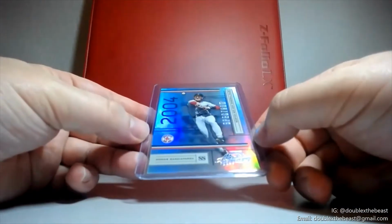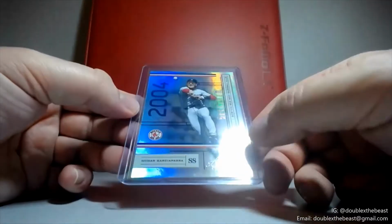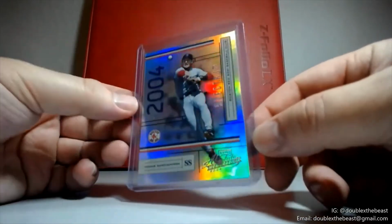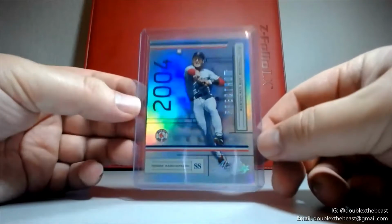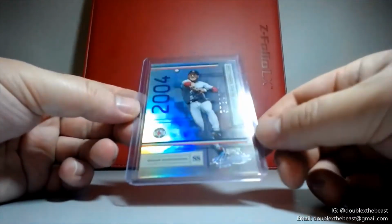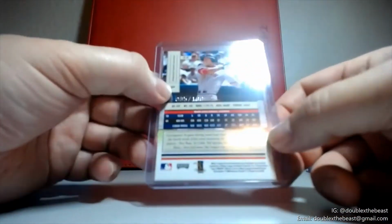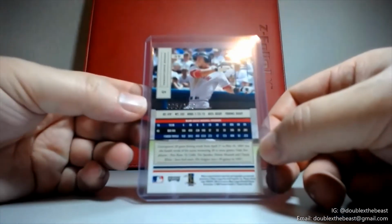This is 2004 Playoff Absolute Memorabilia, and this is the Spectrum from this, the base Spectrum, if you will, the silver one, numbered to 100. And these have an extremely shiny surface. I really liked this set when they came out. I busted quite a few boxes and pulled some of these, not of Nomar, but of other players. So, you know, definitely cool to get. And of course, right on cue, this one's numbered 5 of 100 with the jersey number.